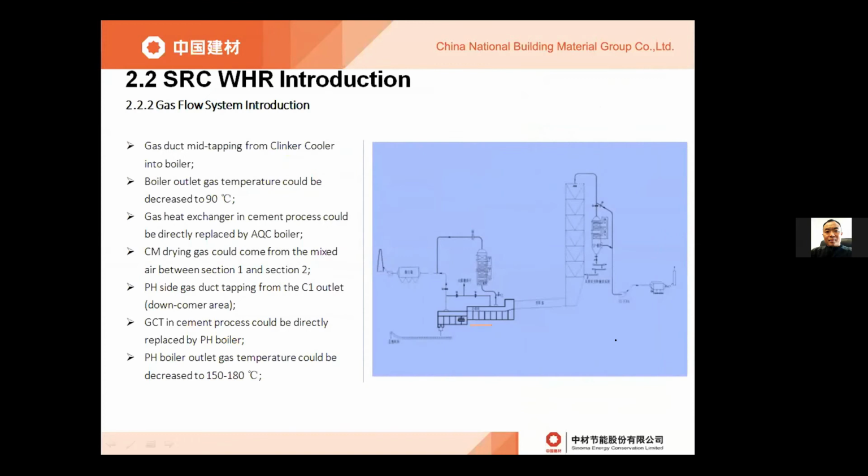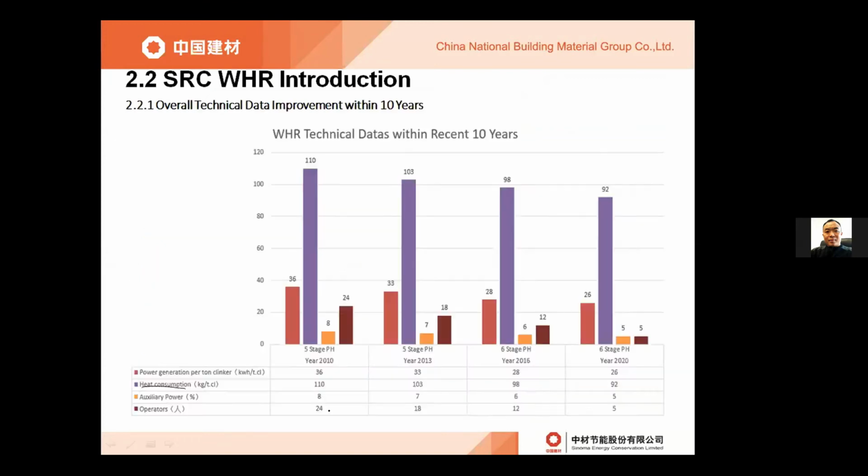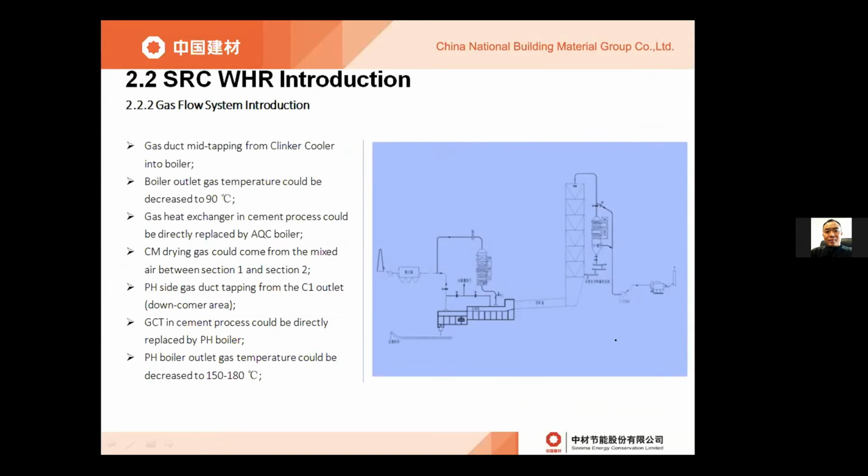We can see in the system, mainly 2 heat exchangers. One is the cooler side boiler. We call it the AQC boiler, air quenching cooler boiler. And the other is the preheater boiler. We call it the PH boiler.